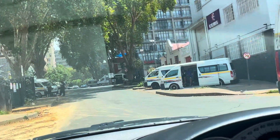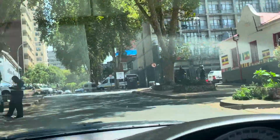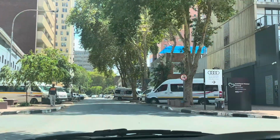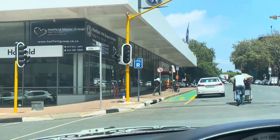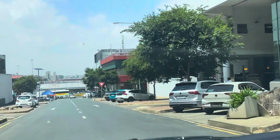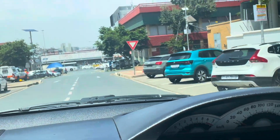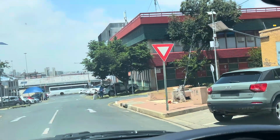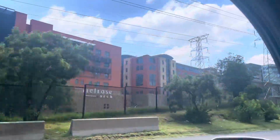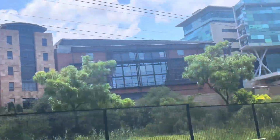We went past Ahead, and we actually went past VW. I think that's the Hatfield branch. We actually continued our journey, and we explored more of Johannesburg CBD. And here we were just exploring more of some of the areas with one of the best architectures in Johannesburg. And as you guys can see, that's more of the architecture.